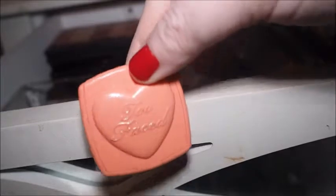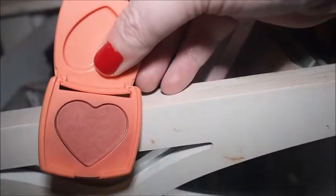And then one more product that I've not used, which is going to stay in, is this Too Faced Love Flush Love Hangover, which just looks like that. Again, that's a travel size. So I'm not going to be pulling any more face products just because I've got enough here. Just going to pop these back.